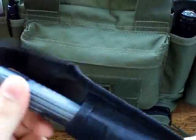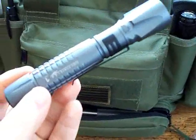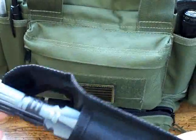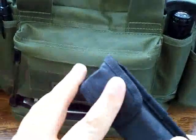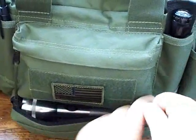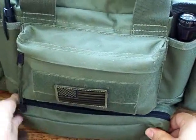And then I also keep this cheapo Walmart light. If I'm with someone, I'll usually give this to them, so they can use the light, whatever they need it for. This way, if they break it, lose it, whatever, I don't have to worry about it. It's a cheapo one, but it actually puts out a decent amount of light. I think I had a full review on that.